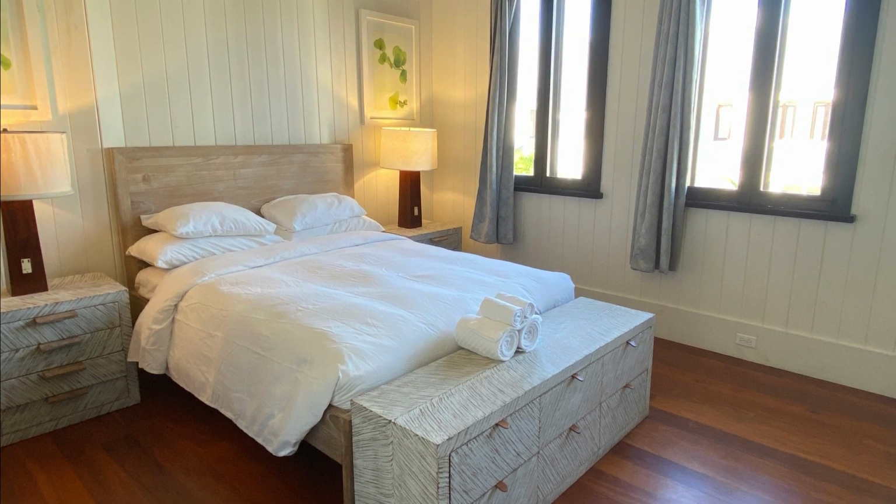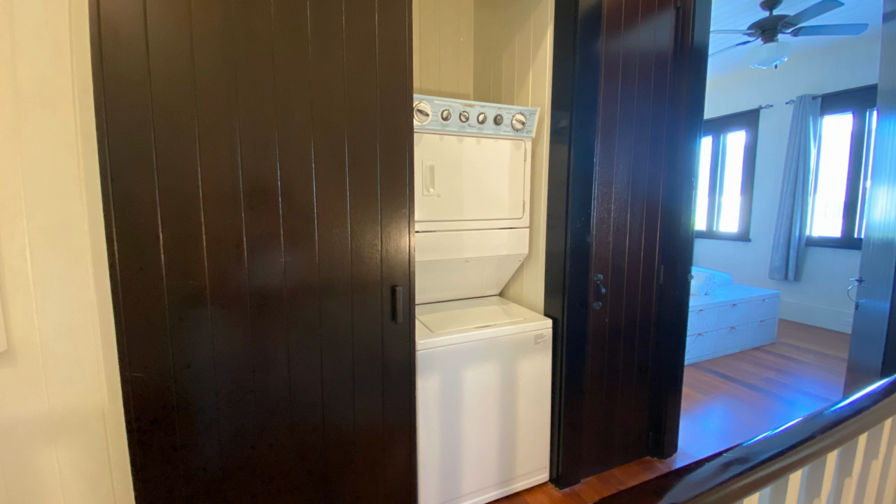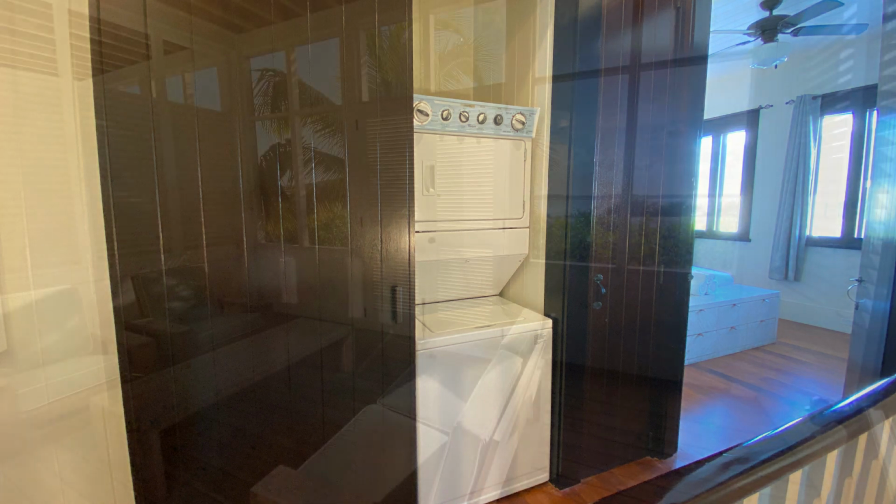All the bedrooms are located on the second level, and each one of the rooms has their own bathroom. In addition, this unit has its own washing machine and dryer. That's a huge bonus.